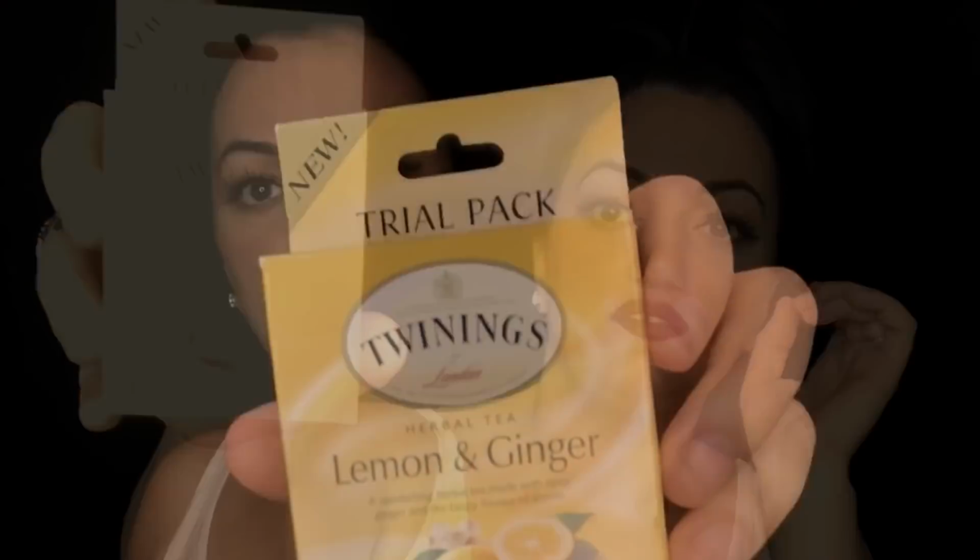Lemon and ginger Twinings London. This is a tea made out of ginger. There you go. $1 off coupon. And this is 100% quinoa tricolor. Boil in a bag, 4 bags. It's a 10-minute recipe. Looks like it's in the box.